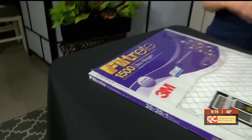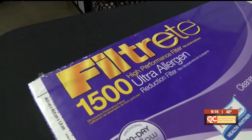I'm not paid by any company to promote one, but this particular one, if it's got that ultra allergen in it, they actually do work. It's worth spending the extra money on that, and you just replace them less. Yeah, you're going to pay for it somewhere. That makes sense. The every-month ones are a little bit cheaper.